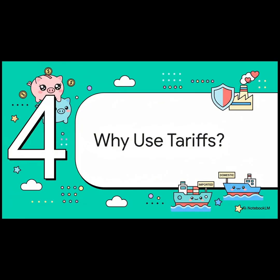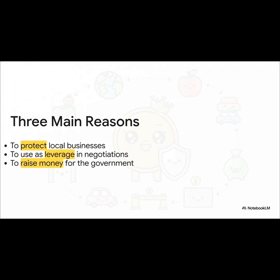So you might be thinking, if tariffs can cause all this chaos, why on earth would a government ever use them? Well, as it turns out, there are a few pretty big strategic reasons they might pull this lever. Okay, so first up, just like we saw, it's about protecting your home team, shielding your own industries from cheaper stuff from other countries. Second, tariffs can be a really powerful bargaining chip in politics. A country can threaten to use them to get another country to do what it wants on a completely different issue. And third, well, it's a pretty straightforward way to bring more money into the government's pockets.